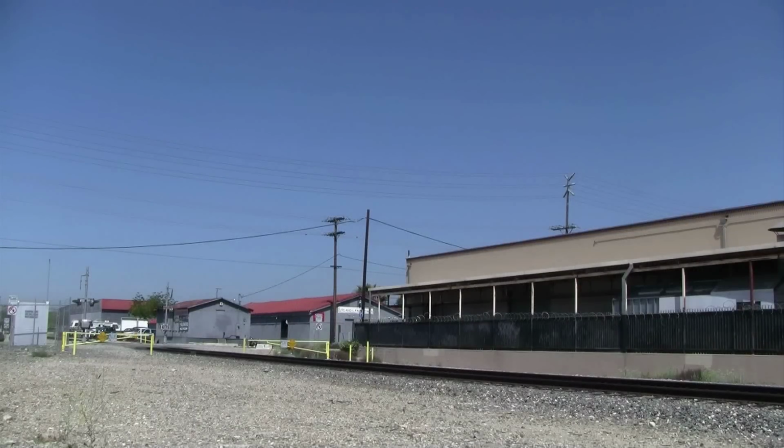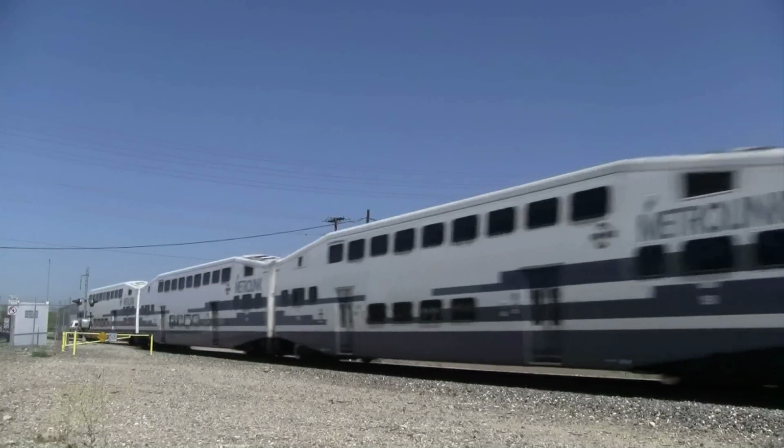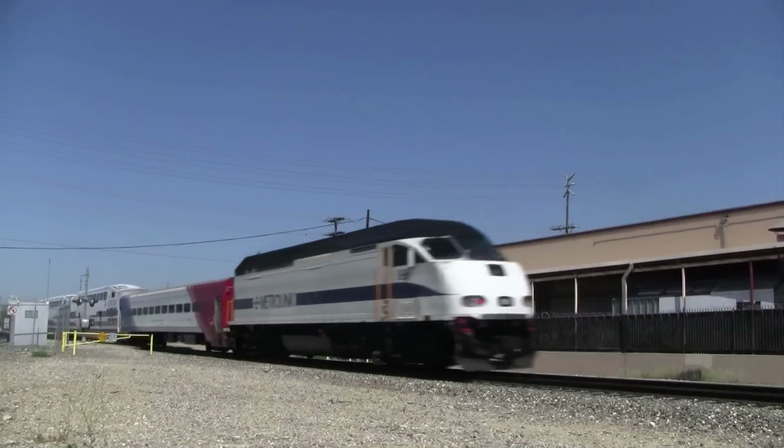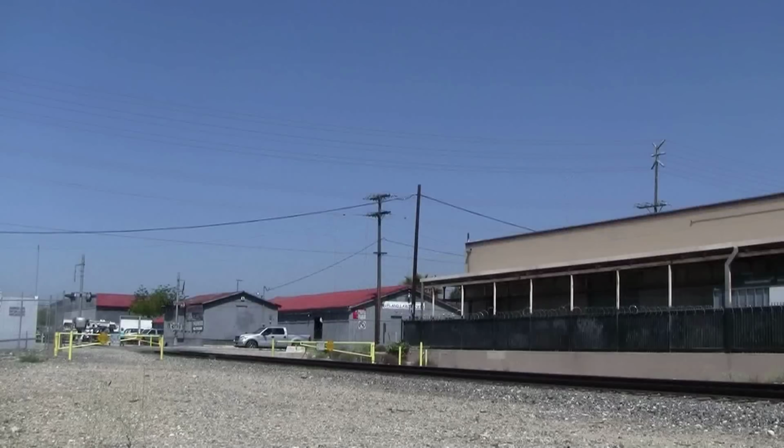Westbound Metrolink train 357 arrives at the Upland Metrolink station just 6 miles down the line. The special is holding on a siding just to the west of the Upland station at Montclair to wait for the Metrolink train to pass. The Metrolink train has now cleared the line and 3751 highballs for San Bernardino, running at track speed.